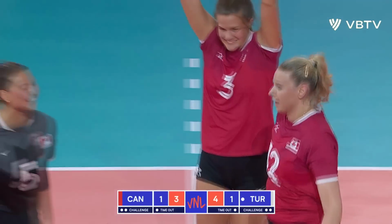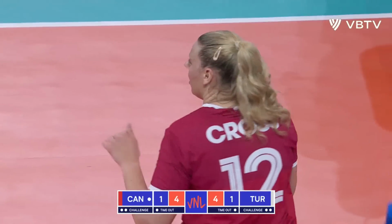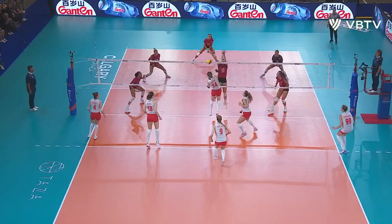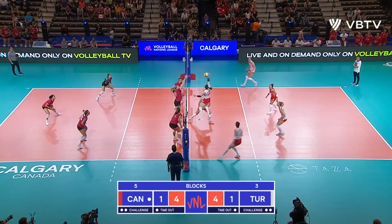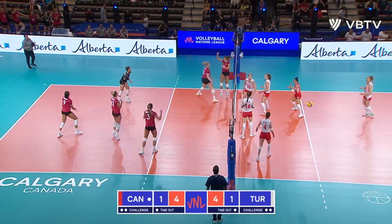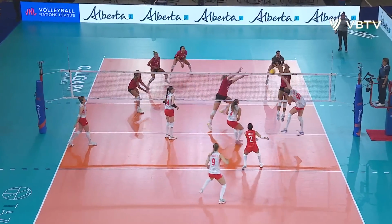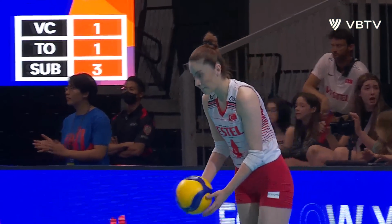What a block for Cross. Wow, Jed Cross with a solo monster block. Team Canada needs to ignite the fire here in set number three. Another block from Cross. And now it's Howe who says this is how it's done. Hillary Howe decides to get her own monster block that time on Karakoot.